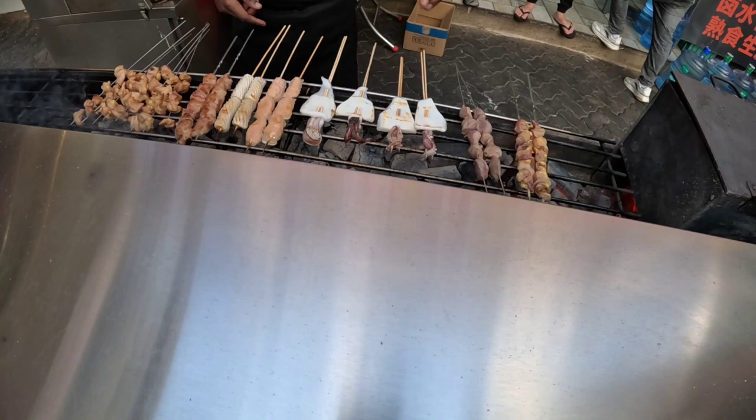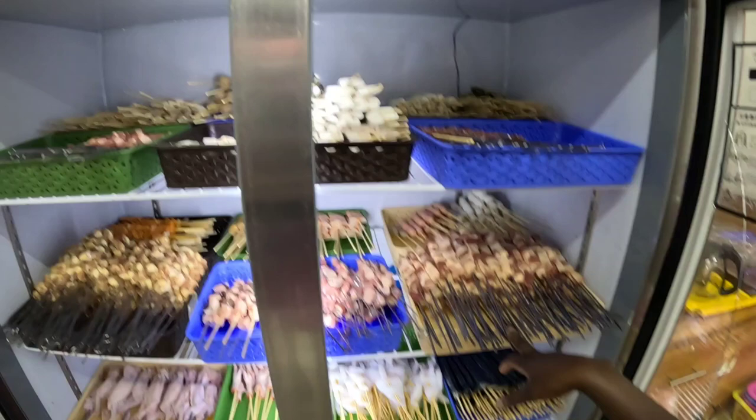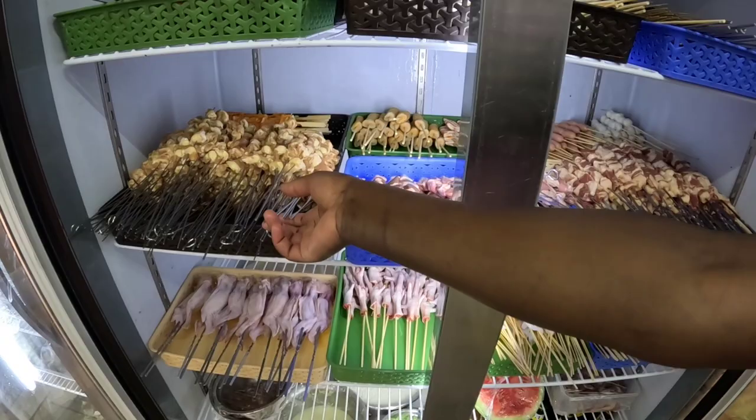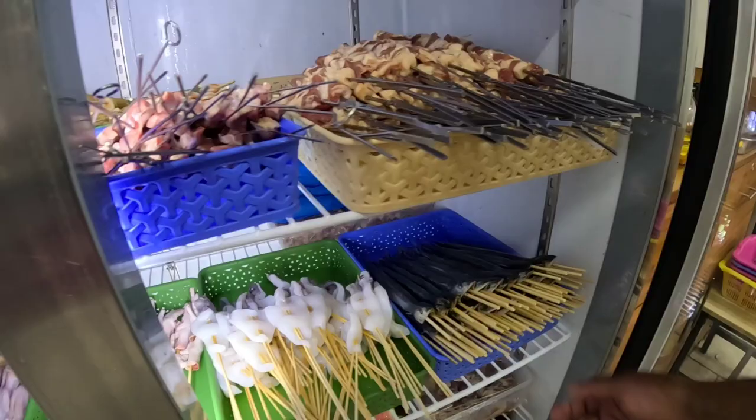I think it's my first day. I think I must try this today. Yes, you need to try. Okay. There is mutton, beef, pork, chicken gizzards, lamb liver, chicken bones, chicken wings, chicken feet, squid. There is fish. So this one, you make an order, and then you cook for us.